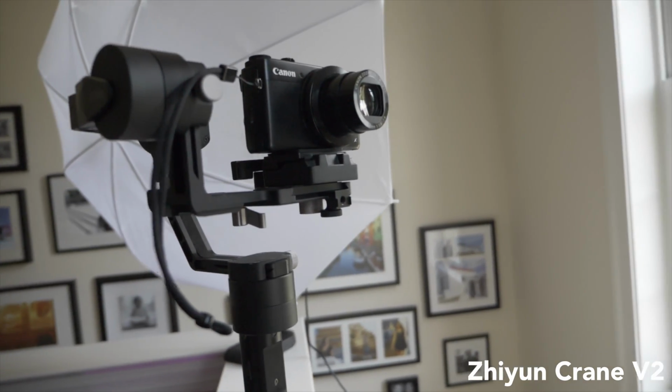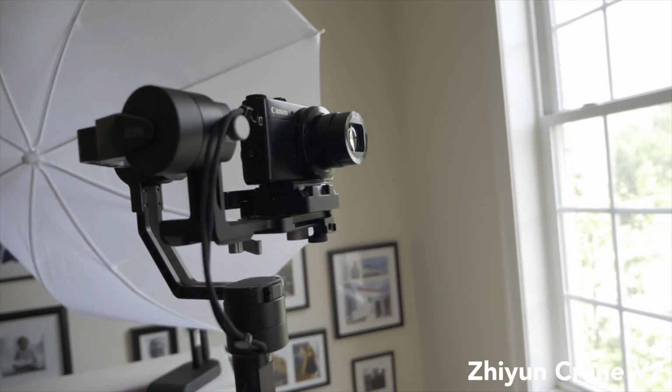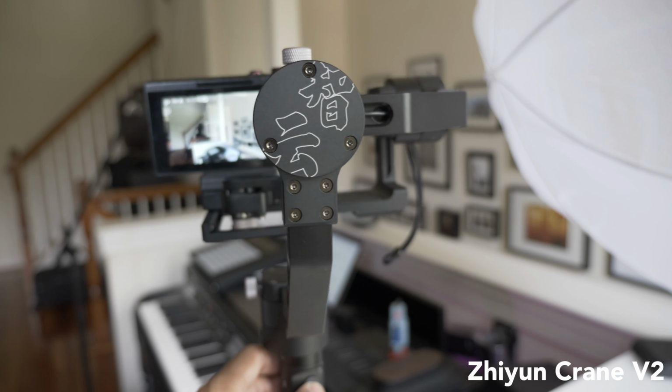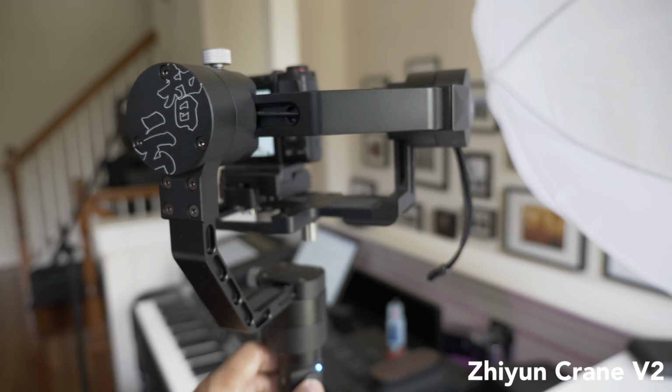Now I also use other little tools when I'm on the go or sometimes in the studio. I'll show you some of that fun stuff now. I sometimes use the Zhiyun Crane gimbal. This is really great when you need really smooth shots. I've got the Canon G7X mounted on it right now, but I typically put my GH5 on this so it can handle large DSLRs like that.